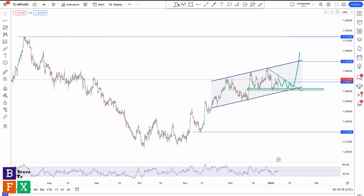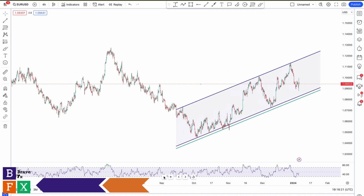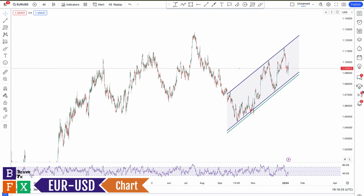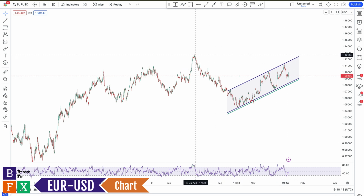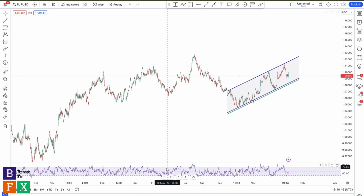Moving on, we're going to talk about EUR-USD real quick. This one looks bullish, right? So I don't think I would be going short on this if I were you, because we are clearly starting to make higher highs and higher lows. You can see higher lows over here, you can see higher highs over here. The only big deal right now is that we haven't taken out these highs yet. So the moment we do, I think it's going to be clear skies for EUR-USD.